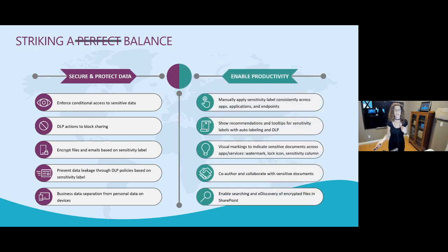The flip side of that is you don't want to impede productivity in your environment. And sometimes you have to make compromises in how you configure some of these things and the settings that you have. So just to call this out, when you're working with your compliance teams and the security teams, sometimes you have to come to alignment on what is manageable and what is, I guess, realistic for your own organization.